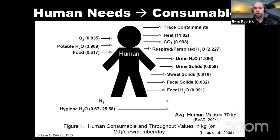This is the human body. When we think about human in the center of design, we really need to think about, well, what is it about the inputs and outputs of a human that we really need to focus on? And so what we see here is absolutely all the things that go into your body and come out of your body. So oxygen, potable water, meaning drinkable water, and food need to go in. That's the energy you need to function. And then everything else on the right there is what's going out.